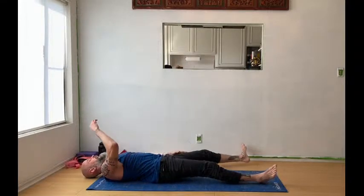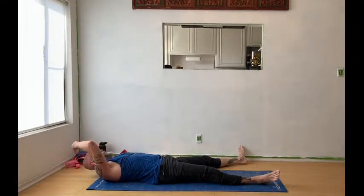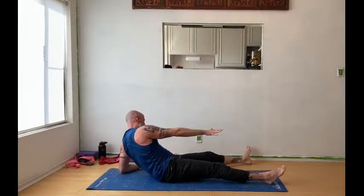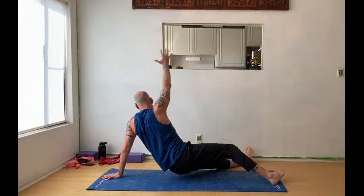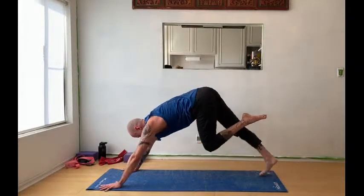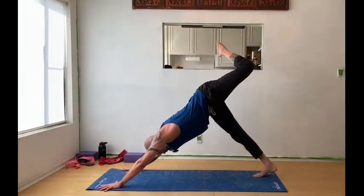Left leg out to the side. As much as you can. I got a little wall problem. Up onto your left forearm. Onto your left hand. We're going to lift up and over. Down dog split. Bend your knee, open your hip.